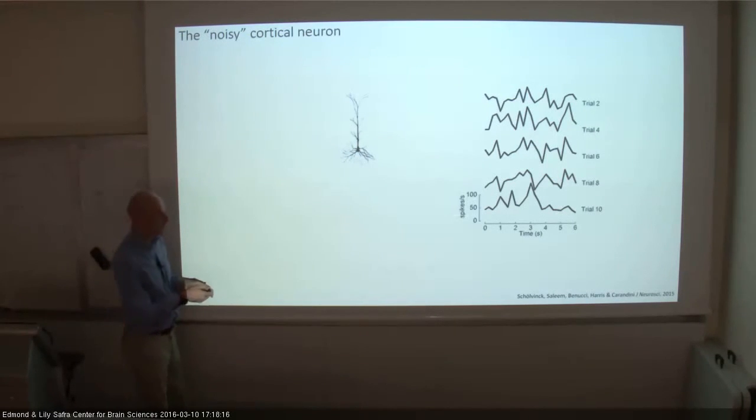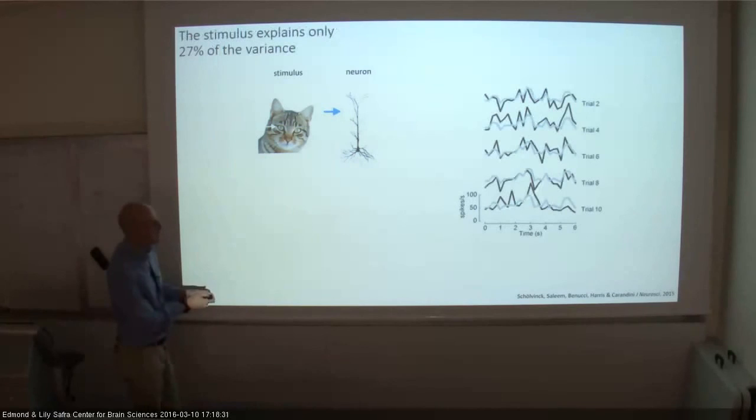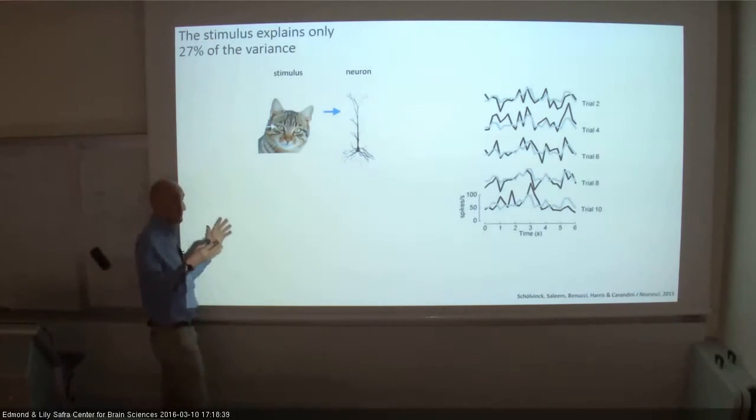As I told you, these 5 responses are very different from each other. And if this neuron was simply doing vision, they should be identical, and they should look like this. And this is simply the average across 20 presentations. Okay? And so the difference between what you actually record and what the neuron should have done if it was doing purely vision is, you can call it noise.